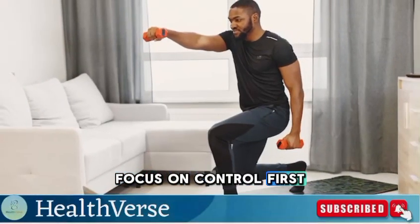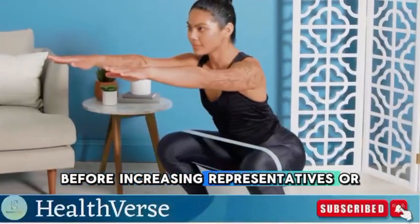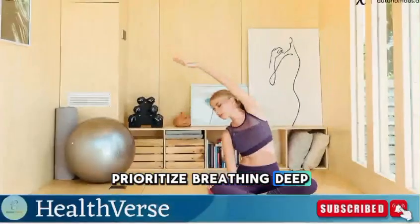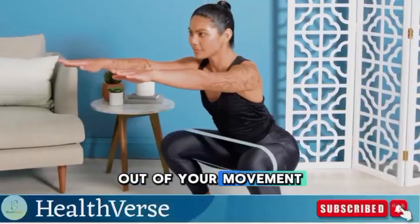Focus on control first. Move slowly enough to own every position before increasing repetitions or tempo. Prioritize breathing. Deep, steady breathing during each exercise improves mobility and keeps unnecessary tension out of your movement.